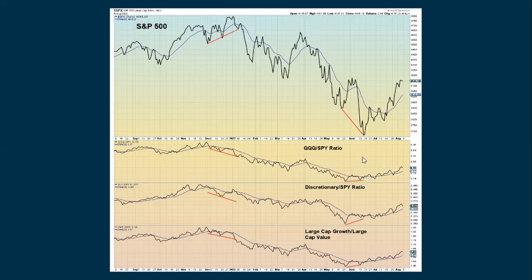The QQQs are outperforming the SPY. Now, we went down a little bit on Friday because we had a down day. Discretionary has been doing a lot better, even though it was down on Friday. And the growth versus value is also still positive, even though it declined slightly. We're watching this moving average. As long as we stay above that moving average, that's positive. As long as the moving average itself is going up, that's also positive. And that's what we're seeing with all of these charts.